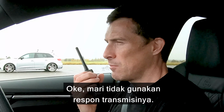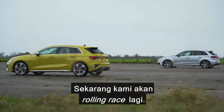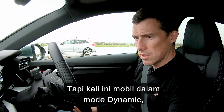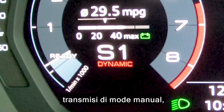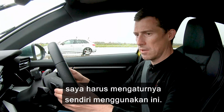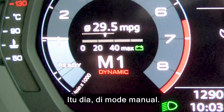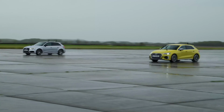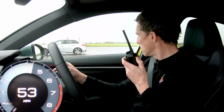Okay, let's take the gearbox out of the equation, shall we? Now we're going to do the rolling race again, but this time I'm going to put the car into dynamic mode. The gearbox is going to be in manual mode, so I'll just have to set that myself using this. There we go, I'm in manual mode. Okay then, let's do this. I'll count it in. 3, 2, 1, go.